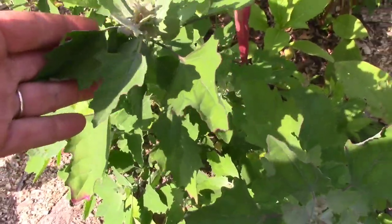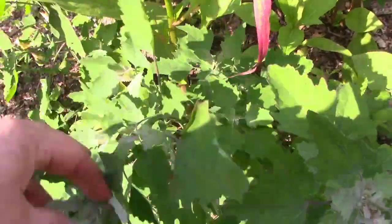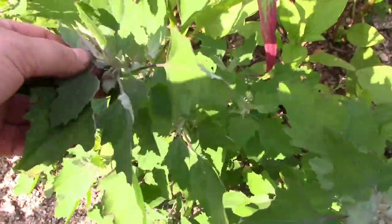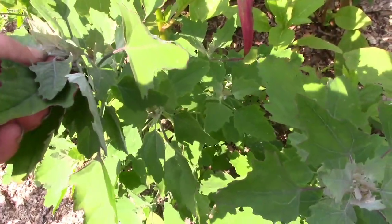Lamb's quarters are safe to feed to just about anything. Rabbits and people and chickens. These have a lot of nutrition in them, so these are an excellent thing that you could choose to feed to your rabbits if you're foraging.